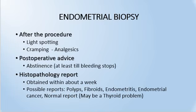I hope the video is quite clear about the procedure of endometrial biopsy. Now, what is the post-operative period? Patient may have light spotting and some abdominal cramping. Light spotting we can ignore if it is there for a few days, but for cramping one can give analgesics. And the patient has to have abstinence at least till the bleeding stops. And like for DNC, again nothing to be introduced inside the vagina like tampons, etc.